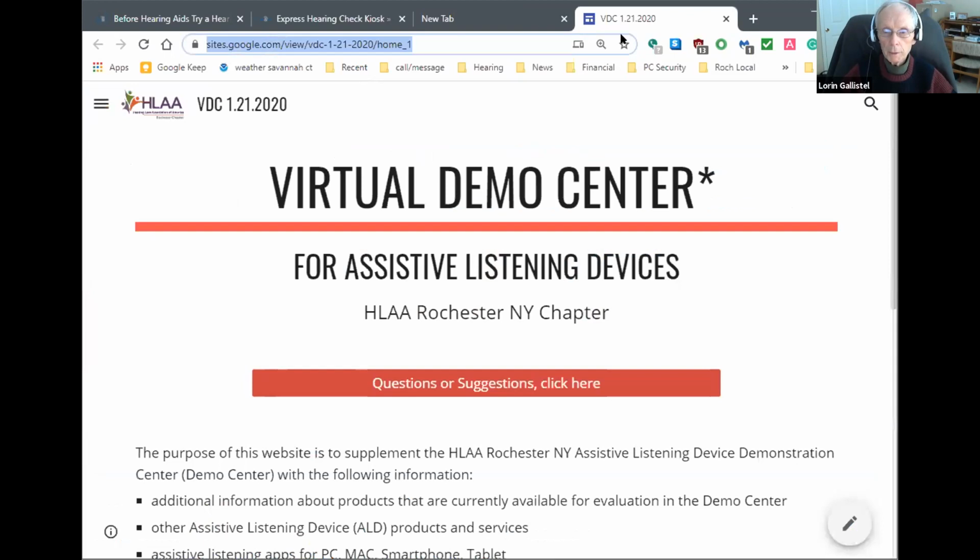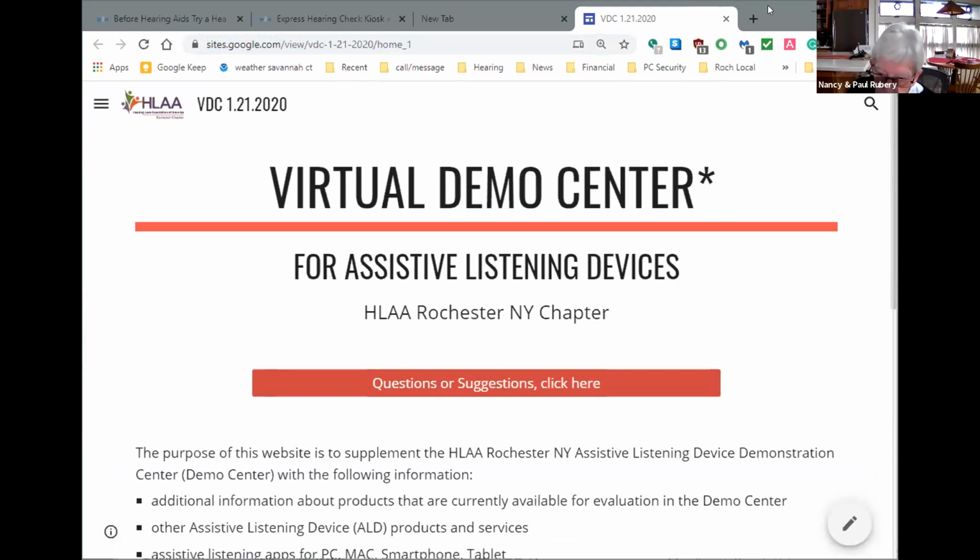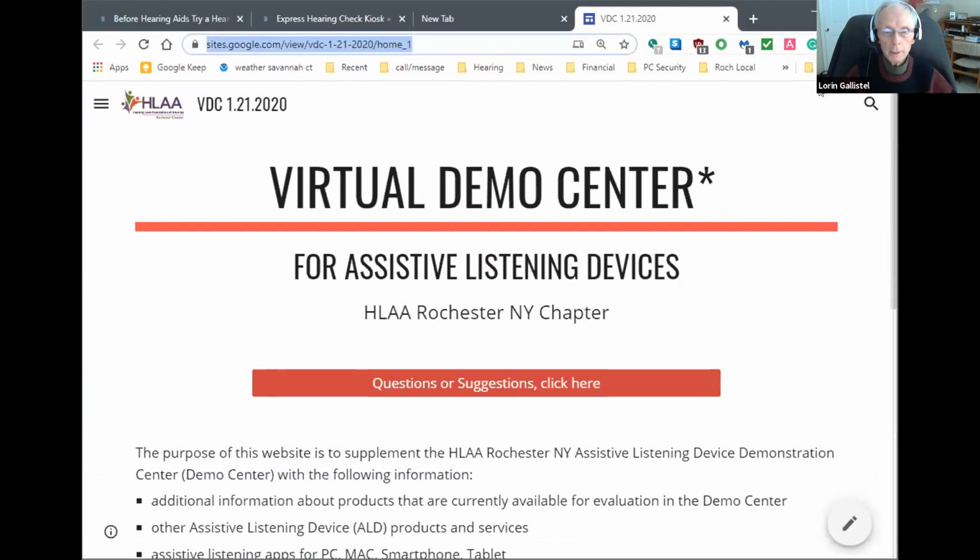Okay, so what I want to mention for those who are not familiar with this is that we normally have a live demo center once a month that Charlie manages. And we have a number of us volunteering that are helping Charlie out to do that. But of course, with COVID, we've had to shut that down. So we have a virtual demo center, which allows people to see which products we have in our assistive listening device demonstration center. You can see why we call it the demo center.